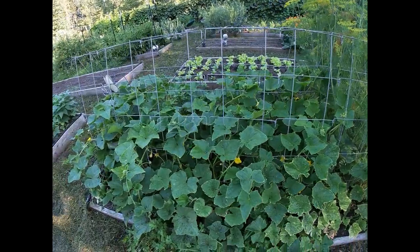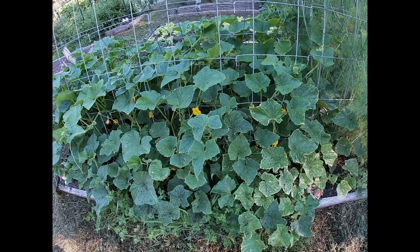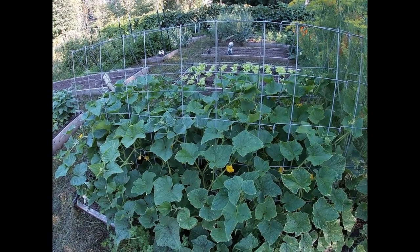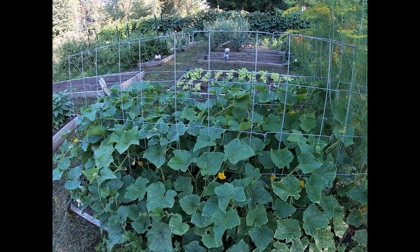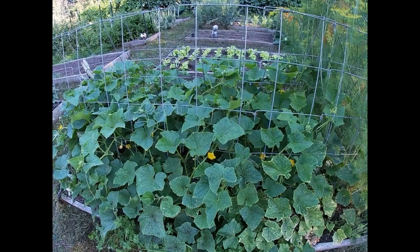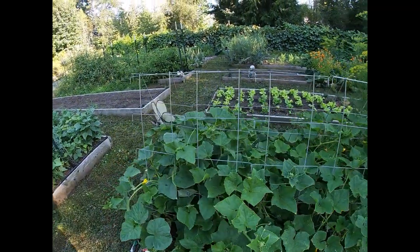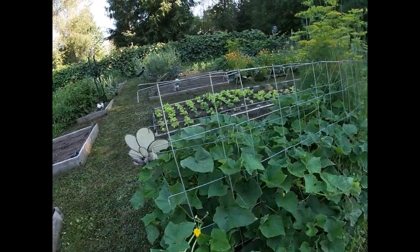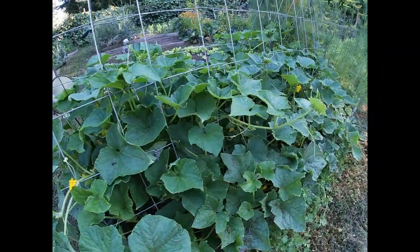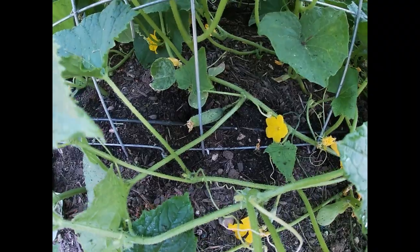The cucumber bed has finally filled out. I did have to replant it a time or two. I think it's called the American shrew mole or something like that. I'll have to look that up and double check, but they've been really active in the garden this year and just eating seeds and little baby plants along with the grubs and all of that. But we will get lots of pickles. There they are. There's a little baby one.